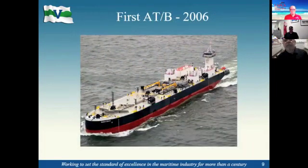So that's an example of the ATB, the Articulated Tug Barge, the one I talked about earlier, kind of large. She relies on a mechanical coupling where there are very large cylinders that come out of each side of the tug, and they couple into a geared tooth type of arrangement in the barge. That's the only thing that keeps the tug connected to the barge.